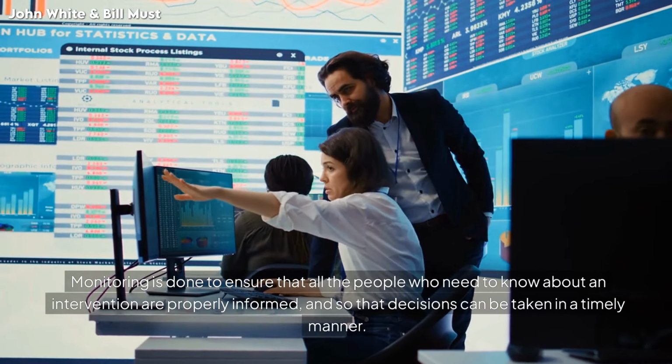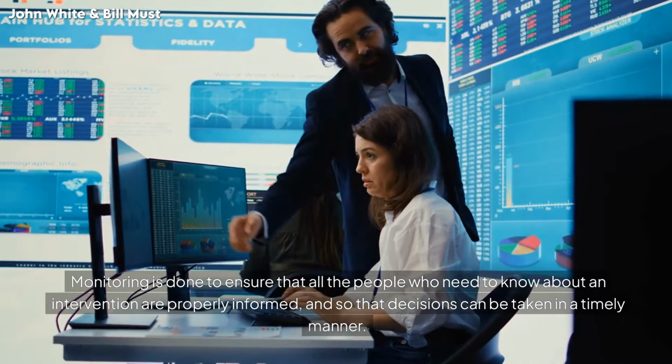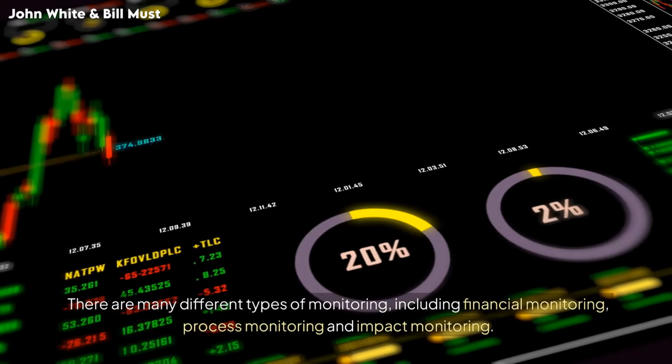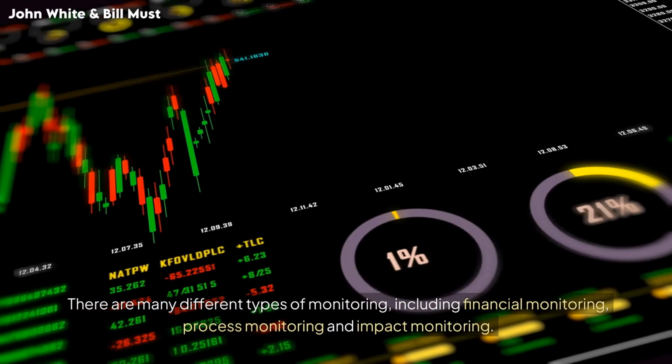Monitoring is done to ensure that all the people who need to know about an intervention are properly informed, and so that decisions can be taken in a timely manner. There are many different types of monitoring, including financial monitoring, process monitoring, and impact monitoring.